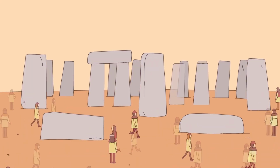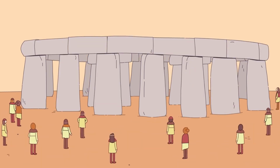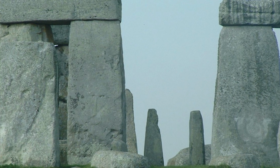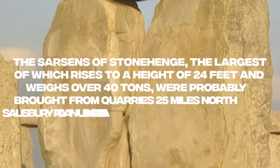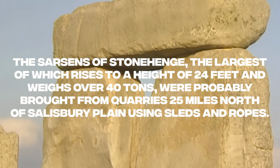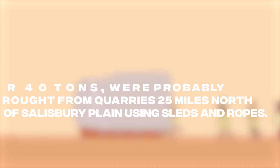According to radiocarbon dating, Stonehenge was still under construction until about 1600 BC, with the bluestones in particular undergoing several repositionings. The sarsens of Stonehenge, the largest of which rises to a height of 24 feet and weighs over 40 tons, were probably brought from quarries 25 miles north. It's possible that they were already dispersed in the area when the Neolithic architects of the monument began construction.